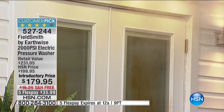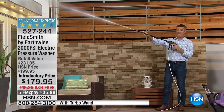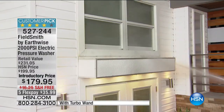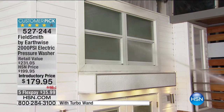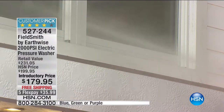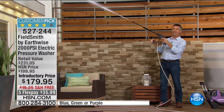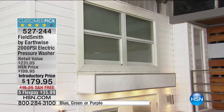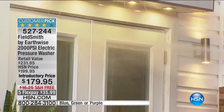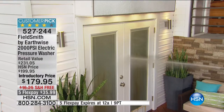But this is what we're talking about for awnings, for that second story windows. You can blast it away. That's our 0 degree tip. You can see that's 2000 PSI putting that powerful blast of water on that second story. The windows, the screens, you're blasting out the bugs, the dirt, the pollen, all the leaves that get caught in the corners. And then the outside of your house, as I mentioned, vinyl siding. You can do aluminum siding, the storm doors, and it is so simple.